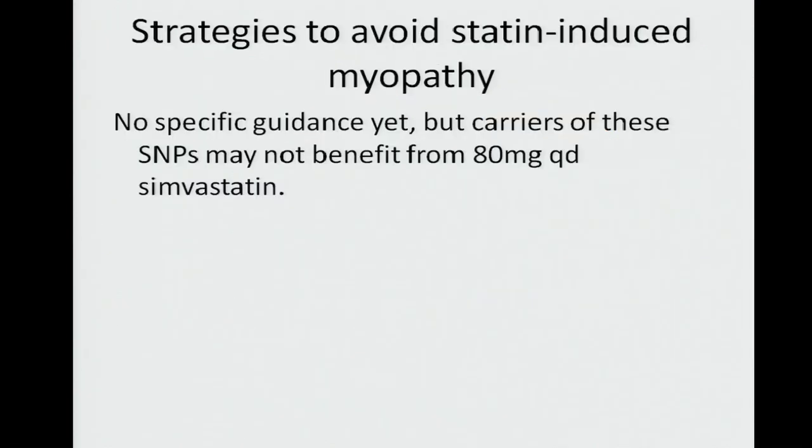At this point, the FDA has not really weighed in on whether or not we should genotype for this one yet, but I think it's coming soon. And at the NIH, we are genotyping for this.